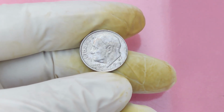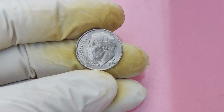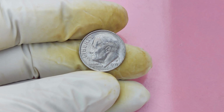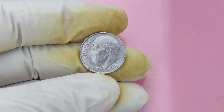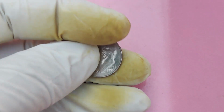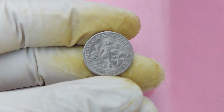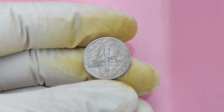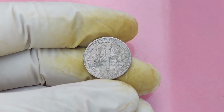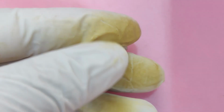Store your coins in protective cases to prevent damage from scratches, dirt, or humidity. Also, avoid cleaning rare coins, as this can reduce their value significantly. Always handle your valuable coins with care and consult experts before making any moves that might affect their condition or value. So, who knew that a simple penny could be worth $1 million?